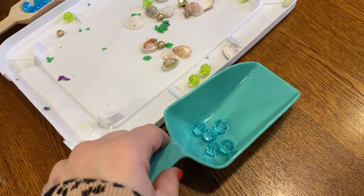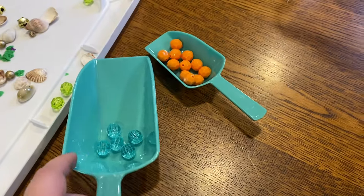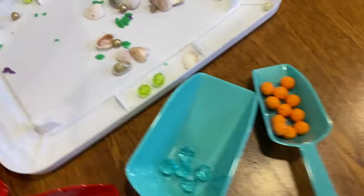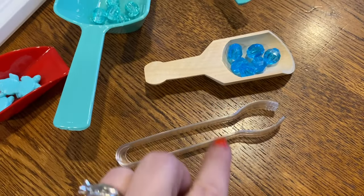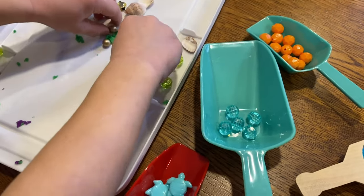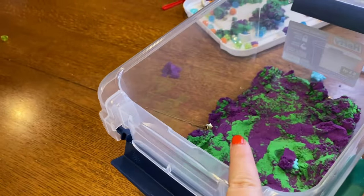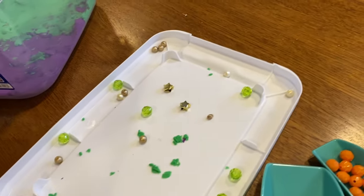Okay, so the spoons I got at Hobby Lobby, and they have all the spring stuff on sale right now, so I got these half off. The only things that I did not get half off were these little wooden spoons and these little things. They had a whole package of them there, so I got them there. And all the beads and everything I got at Hobby Lobby, and they were half off. And then the Kinetic sand per color was like $5. So it wasn't that much to do this.